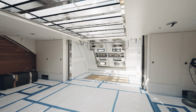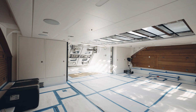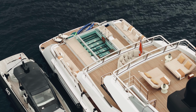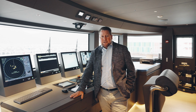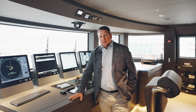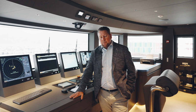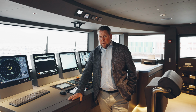Floating floor, so you can accommodate a very large guest tender in the transom, which then converts into a full lower deck beach club. She has a huge glass bottom pool on the rear deck, leading down to the swim platform, and she accommodates 6 cabins. On this particular boat, we've designed the boat to have 2 layouts. We can either have 5 cabins with a full sky lounge, more of a guest sky lounge, or 6 cabins where we convert the upper deck sky lounge into a 6th double cabin.